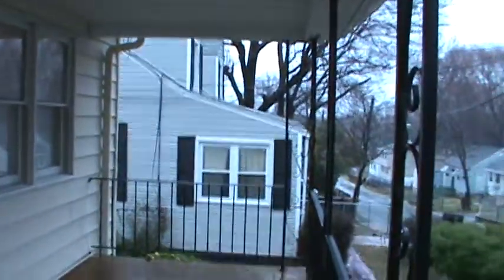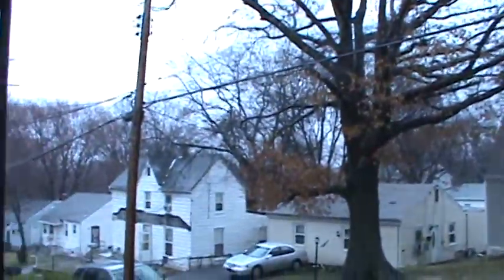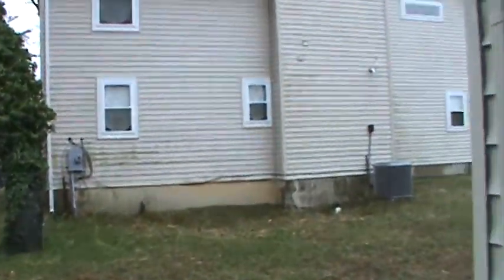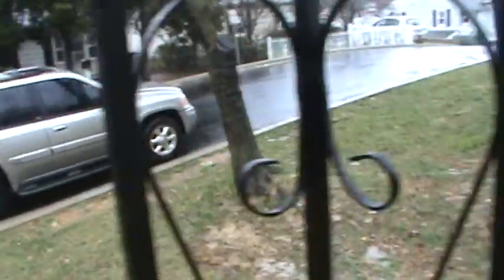Okay, here we are at 625 Calvis Road in Capitol Heights, Maryland. You always want to look at the neighborhood outside. Today is raining, so it's a good time to look at properties in the rain because you can see if there's any water damage, if the roof is leaking, if there's water coming into the foundation. So you want to look at all those things.